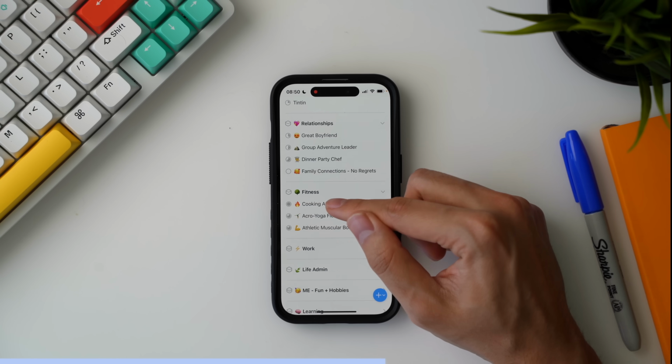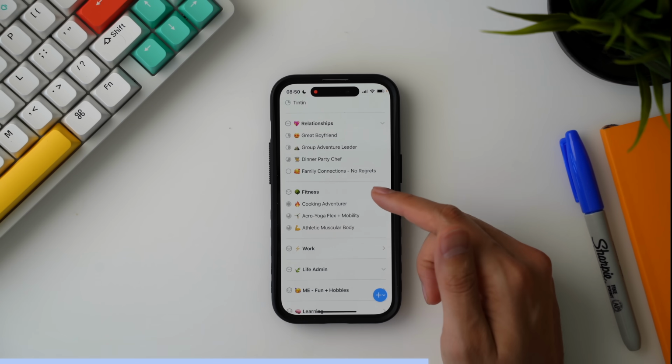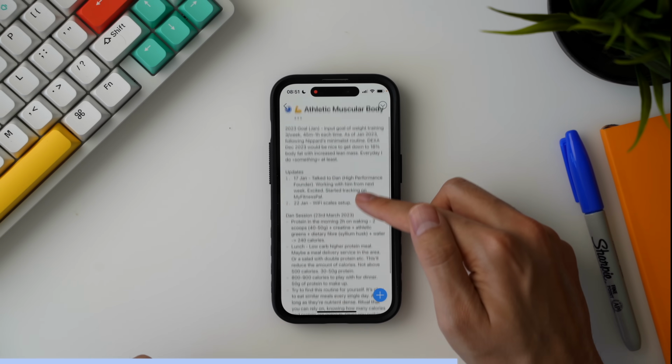Within fitness, I'd like to be a cooking adventurer, and I'd like to improve my flexibility and mobility so that I can do more acro yoga, and I'd like to build an athletic, muscular body. And then within each of these projects, I use the description feature to just write down what my goals for the year are.